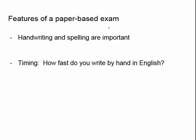Okay, timing. So for the essay section, many of you maybe these days can type a lot faster than you can write by hand. You are going to write two essays in 1 hour for the IELTS exam, and it's very important that you can write quickly enough but still have somebody understand what you are writing. It's important as you practice writing for the IELTS to write by hand.